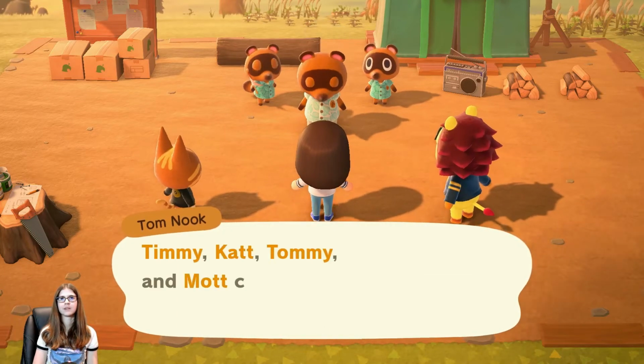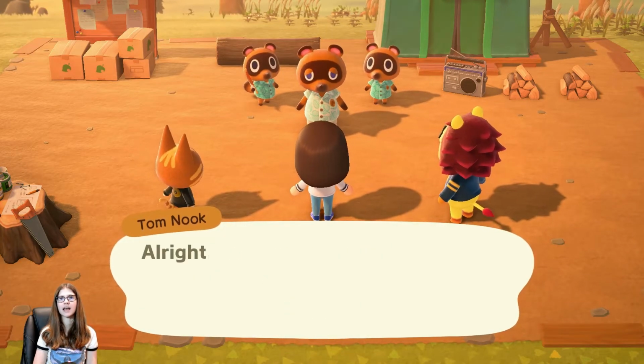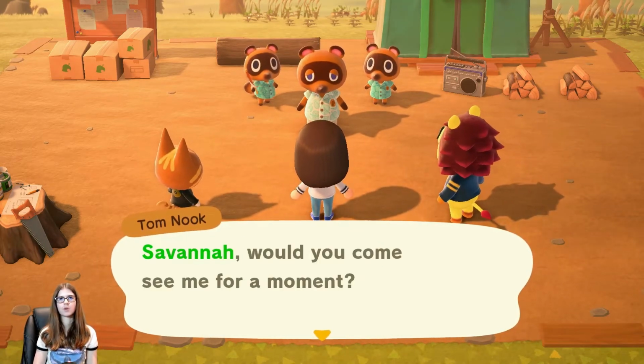Let's see. Timmy, Cat, Tommy, and Mott can set up things here in the plaza. Meanwhile, Savannah and I will work on gathering firewood and perhaps a little snack, and you'll stand in the plaza and do nothing, and I'll just work for you. Alright, everyone, let's get to it. Savannah, would you come see me for a moment? If I have to.